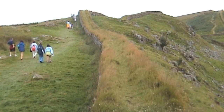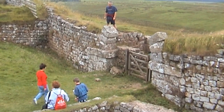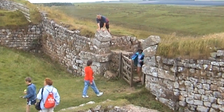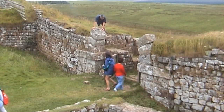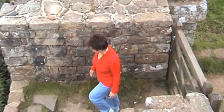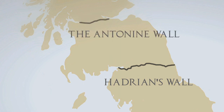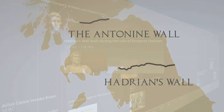Hadrian's Wall was the most heavily fortified border in the empire. In addition to its role as a military fortification, it is thought that many of the gates through the wall would have served as customs posts to allow trade and to levy taxation. So, what drove the Romans to build a second line of defence, the Antonine Wall, across the narrow waist of Scotland?